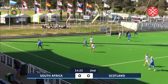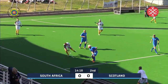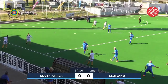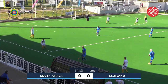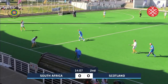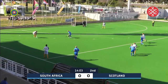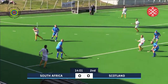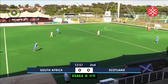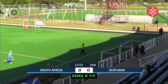It's a bit of a slip from Wyatt. Seemed as though he had that ball under control. So South Africa managed to scramble their way out of it. Big smash upfield for South Africa, relieving the pressure that Scotland has been building up.